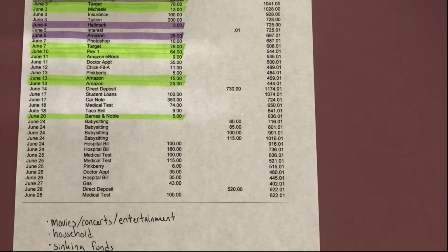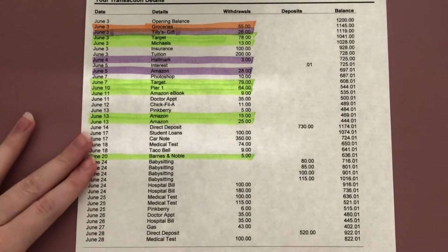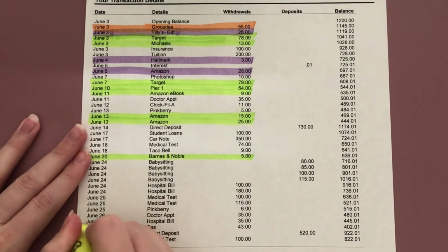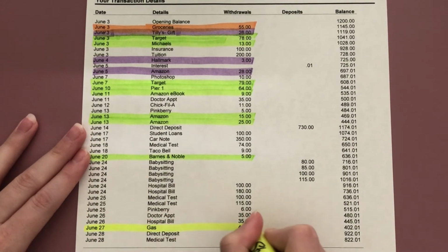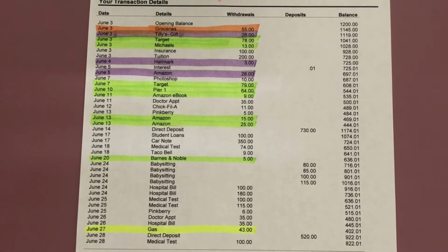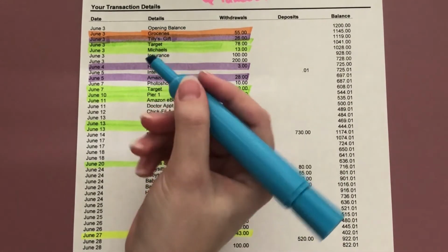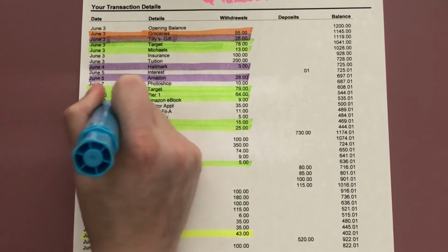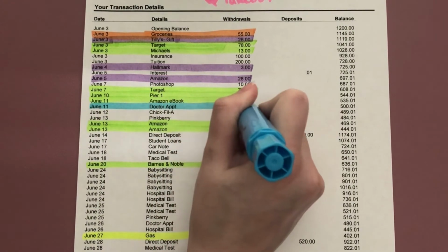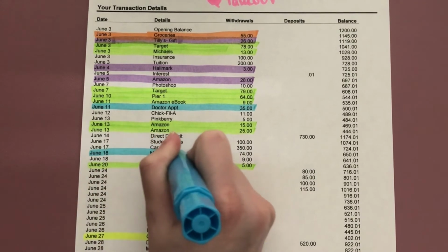The next thing is gas. So I can automatically see that the only time I got gas was at the end of the month, and that was for $43. Next thing is medical. This is going to be a lot. Let's see. Doctor's appointment was on June 11th. We have a medical test.